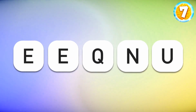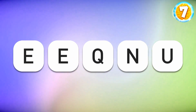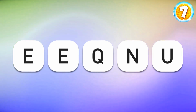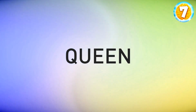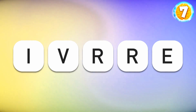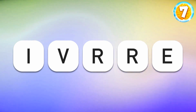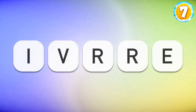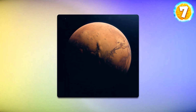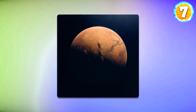The next word for you. Right you are. That's queen. How about this one? This is river. By the way, billions of years ago, there could have been rivers on Mars.